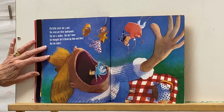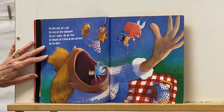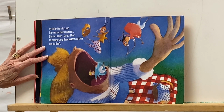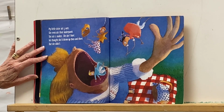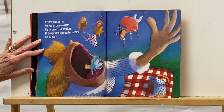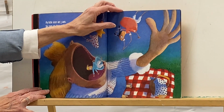Oh, my little sister ate three ants. She ate them with their underpants. She ate two snakes. She ate one hare. We thought she'd throw up then and there, but she didn't. Oh, I wouldn't eat three ants.